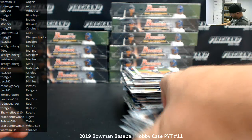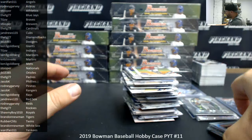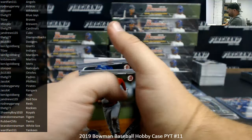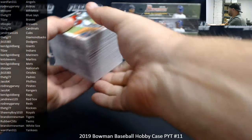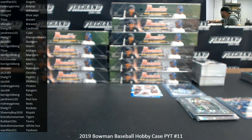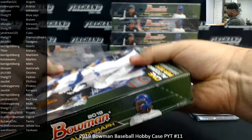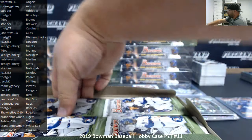I don't know what they're numbered to, but I've probably pulled two of them in all the stuff I've opened of Bowman. I remember I pulled one the first day it came out. I think it was Edgar Martinez, and then I got another one later on down the line, I think it was Andre Dawson. I've only personally pulled two. I'm thinking Chad maybe pulled one or two as well. I can't be sure, though.